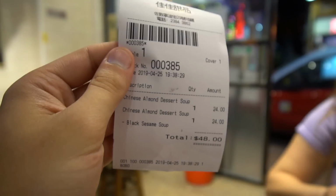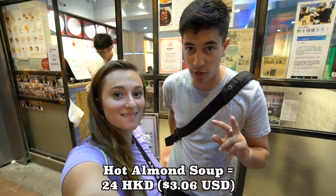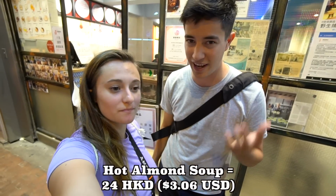Well, it definitely wasn't cheap, but what did you think? That was pretty good, I think. Pretty good, yeah. At about 24 Hong Kong dollars per bowl, depending on what you get. Yeah, it's a little bit expensive, but I think it was really good.